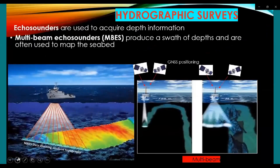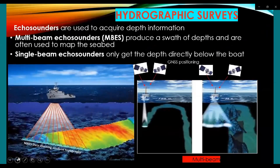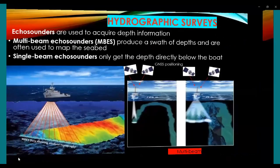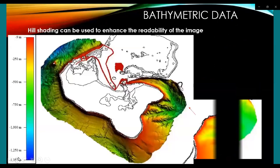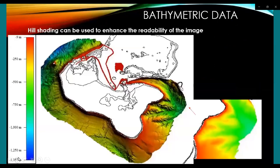Echo-sounders are used to acquire depth information. Multi-beam echo-sounders produce a swath of depth and are often used to map the seabed. Single-beam echo-sounders only get the depth directly below the boat. Bathymetric data. Hill shading can be used to enhance the readability of the image.